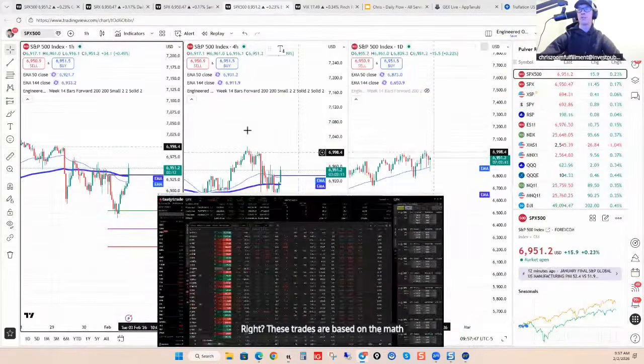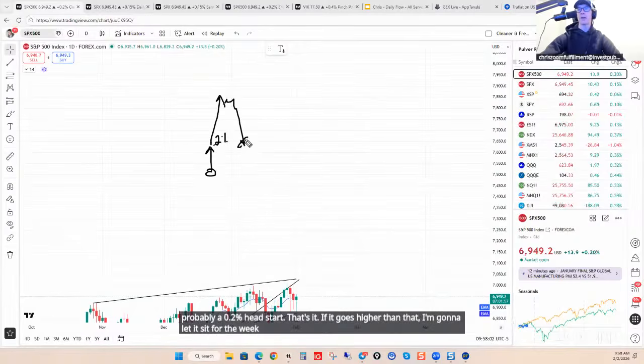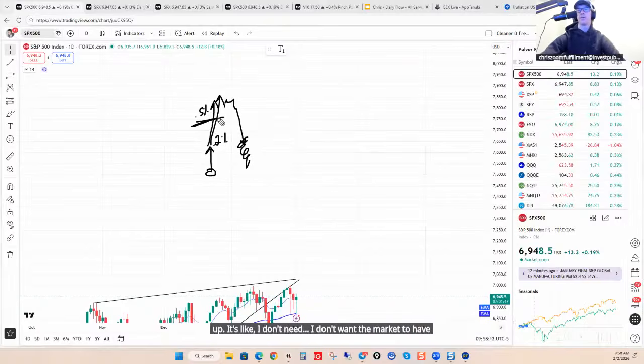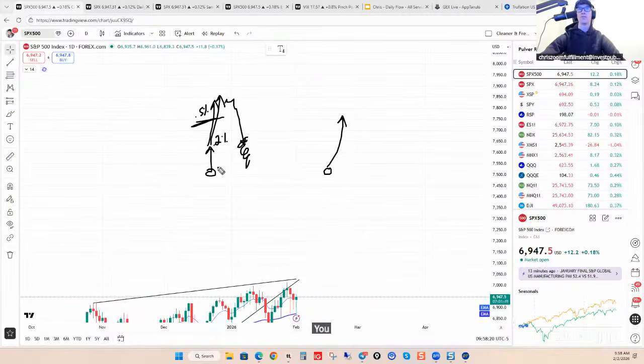When this market opens, I will give the market probably a 0.2% head start. That's it. If it goes higher than that, I'm going to let it sit for the week just in case the market wants to come back and be flat. I'm not going to chase this thing 70 points higher and all of a sudden the market's got to be 0.5% up. I don't want the market to have to do that. And if our only way to participate is getting in first thing in the morning on Monday, that's not the trade I want. I want to set my levels and trade it.